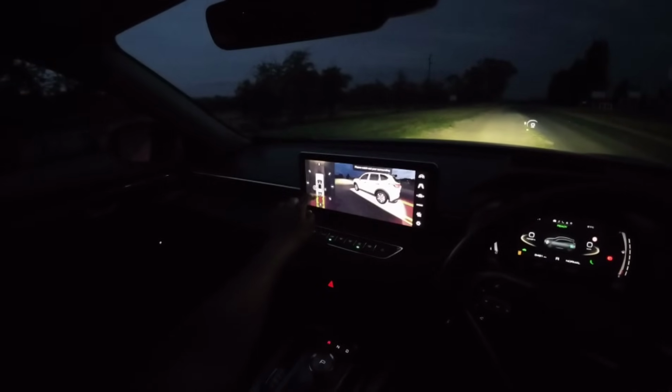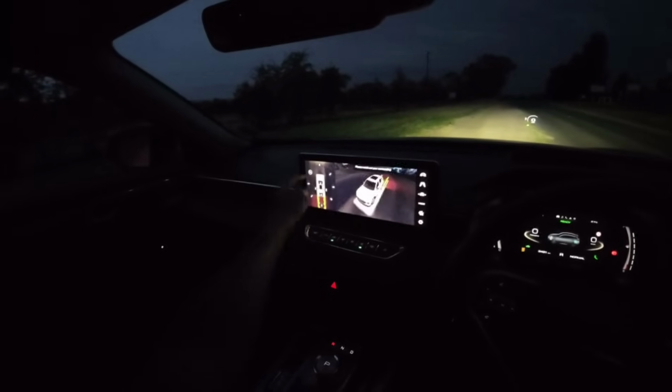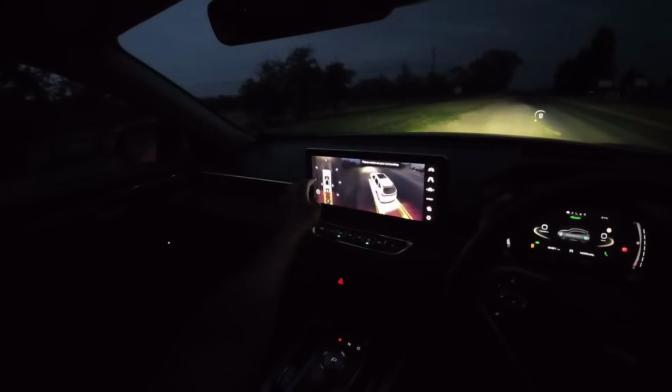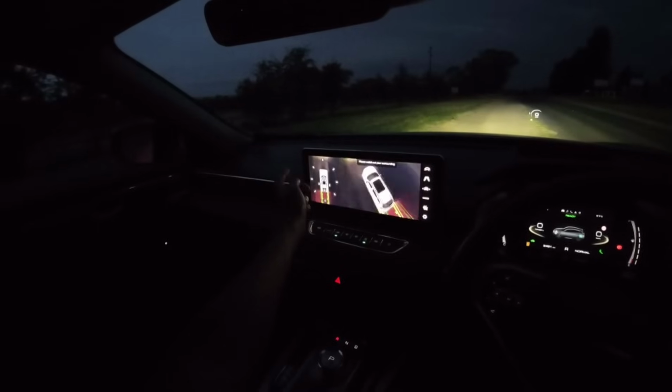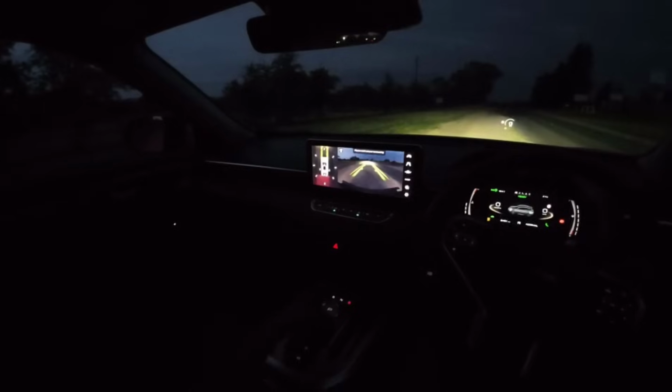But look, here is the camera system at night. You know how Haval does it. It's actually quite clean, but when I think about it, comparing it to the Cherries, I think Cherry does a clean one, especially at night like this. But the features, no, this thing has angles for days.